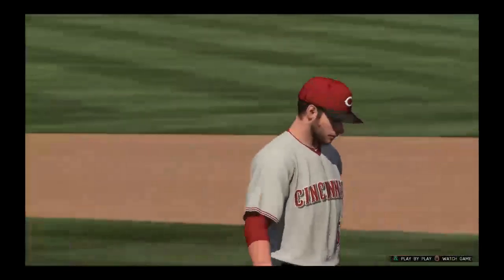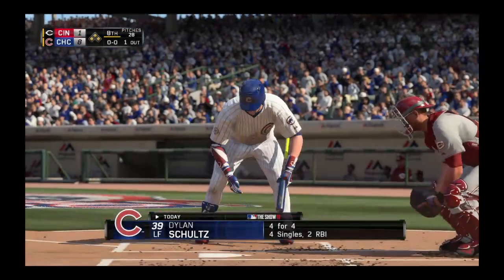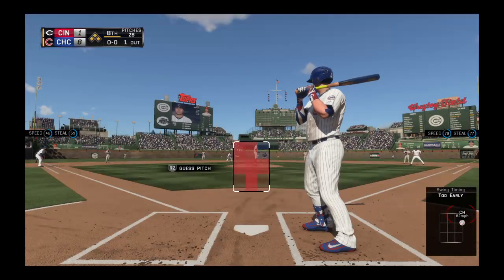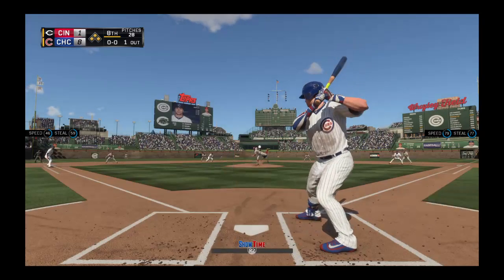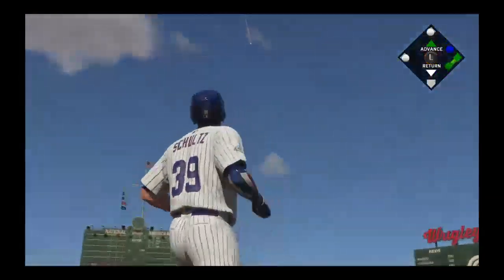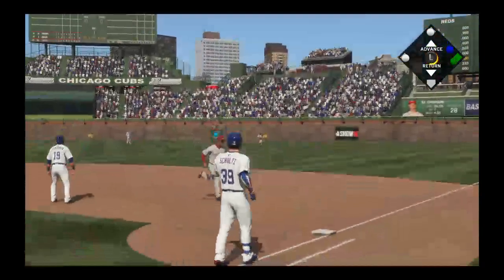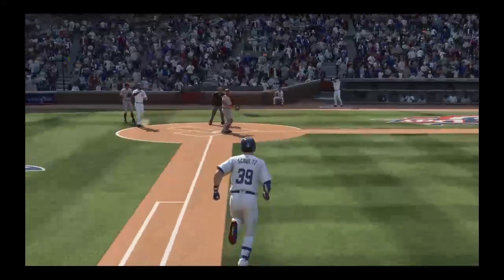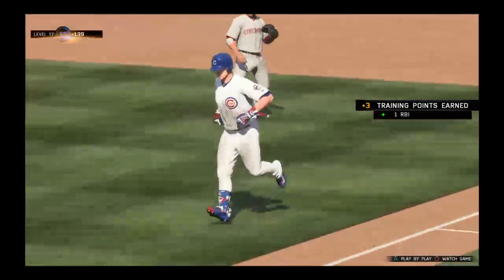So standing in a perfect 4 for 4 so far, Dylan Schultz. And we'll see if he can put together a rare 5-hit performance here. Lofted in the air out toward right center. Calling for it, Vesperis. Makes the catch, but the runner from third breaks. That's a nice job.